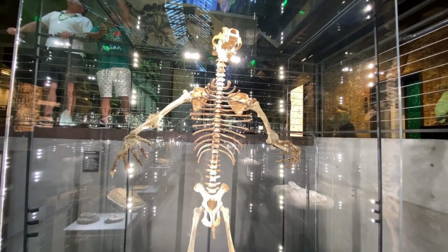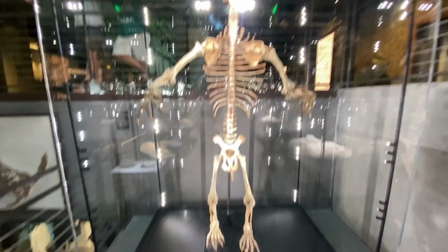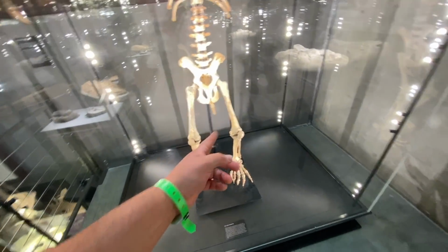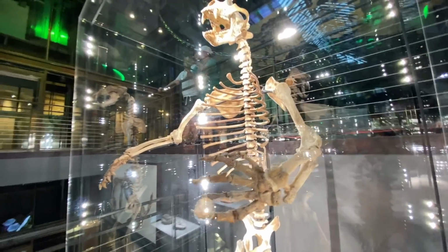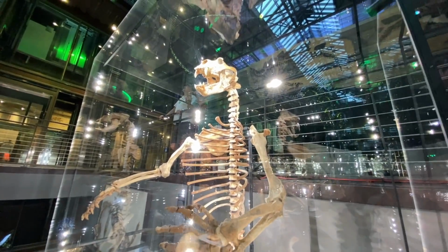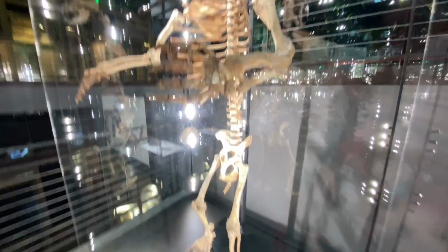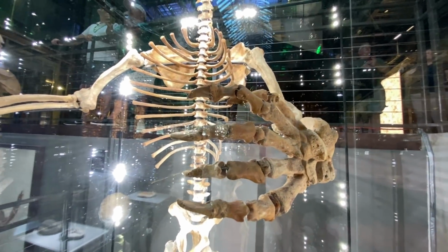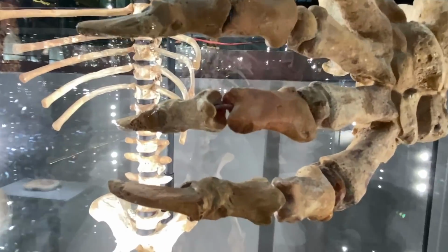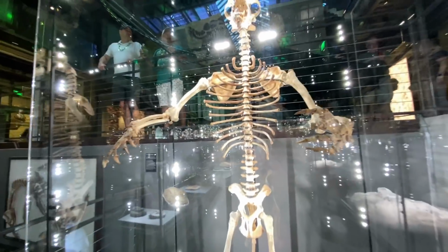Here's a really cool cave bear. Is this what they call the short tail bear? Or was it long tail bear? I don't know, you tell me. But it looks really good. Is it natural? Maybe. I don't know.